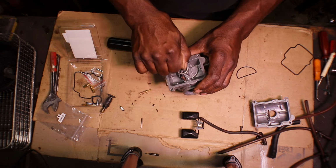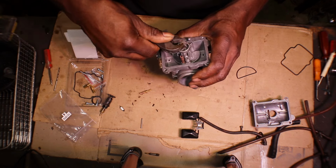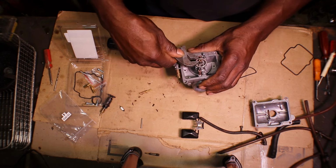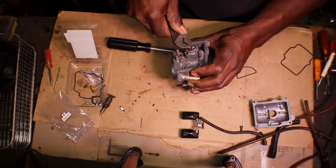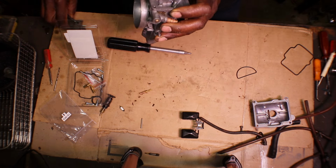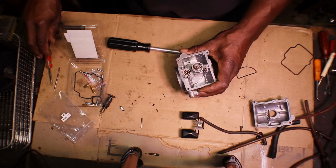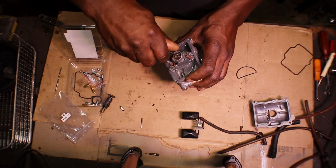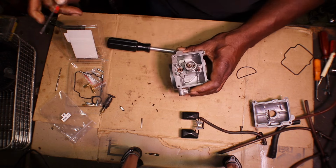Like I said, I'm gonna go back with the jets that was in the carburetor already, because I don't know how they had it jetted. Those might be stock jets, and I don't want to fool with having to take it back down to re-jet it. Then this one goes in there. Again, make sure you're using the right flathead screwdriver for these jets, because they will strip and you'll never get them out of there.